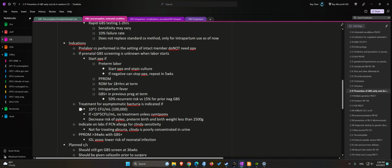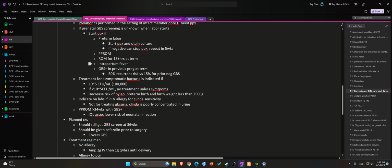The reason you treat asymptomatic bacteriuria is because it reduces the risk for pyelo, preterm birth, and birth weight less than 2,500 grams. Indicate on the lab if penicillin allergy so these can be sent to get Clinda sensitivity.